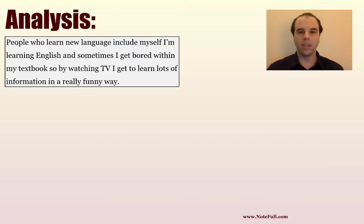In this particular case, what I want to focus on is the content. And I created a little transcript here, as you can see in the top corner, about the example. And it says, people who learn new language include myself. I'm learning English, and sometimes I get bored with my textbook, so by watching TV, I get to learn lots of information in a really funny way.